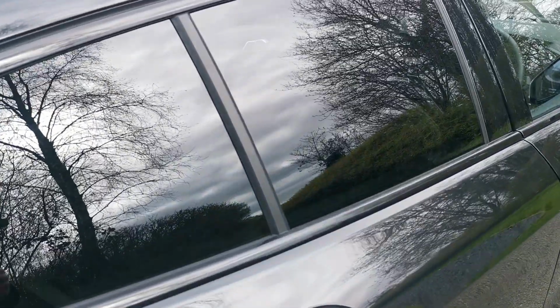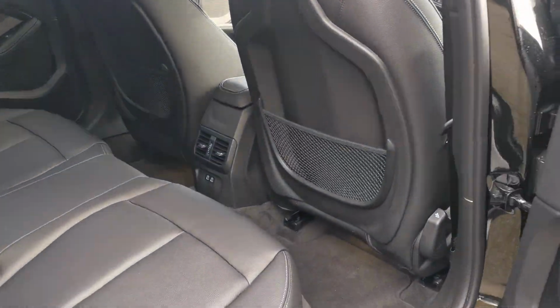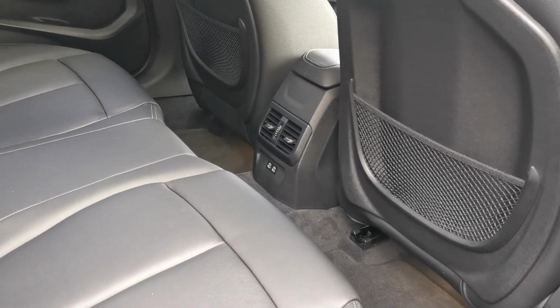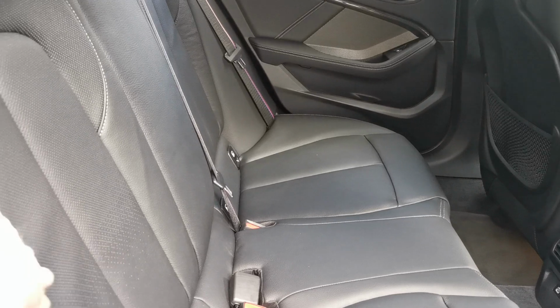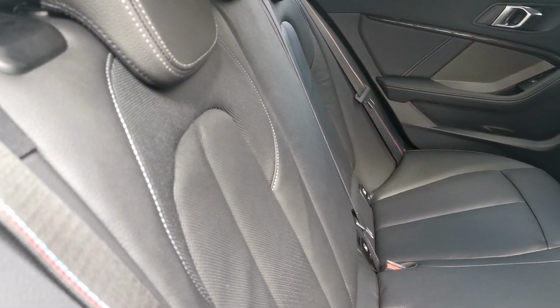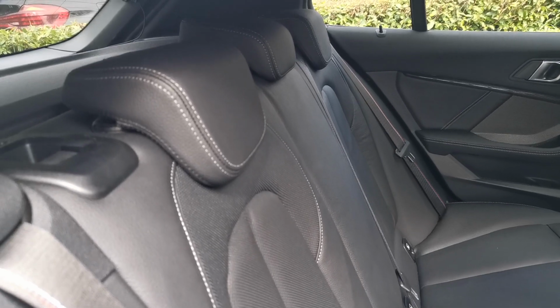Let's move into the back of the car. So we've got the Vernasca coated leather, with some nice grey contrast stitching running throughout. And there's a lovely perforation as well through the main 4 parts of the seat. And there you go, you can see some of the detail work there and that stitching I mentioned.